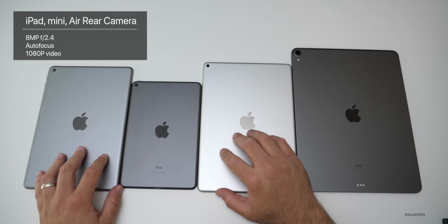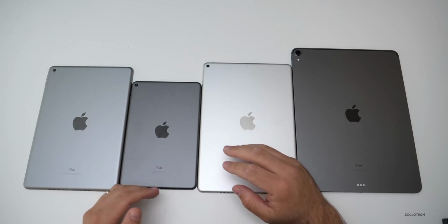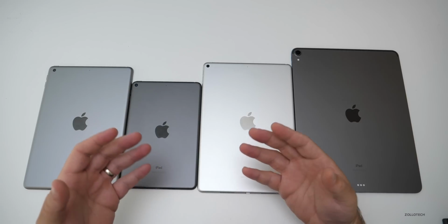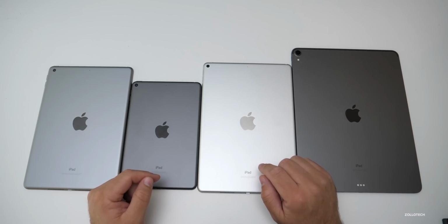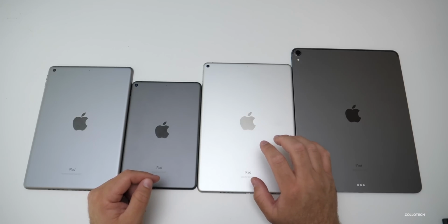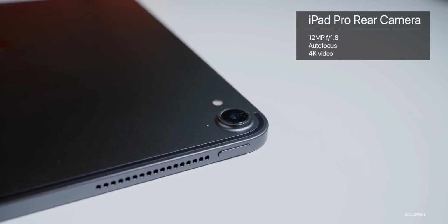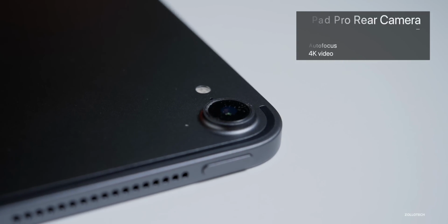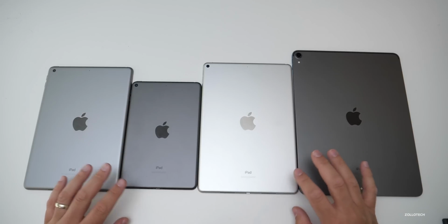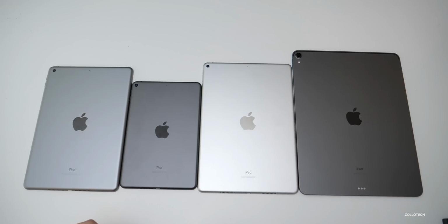They all do 1080p video recording as well, but on the Mini and the Air, they also have a wider color capture availability. It just means they can pick up more colors, but I don't know that you're going to notice the difference very much. On the iPad Pro, that's where you're going to see the biggest difference, because the iPad Pro has a 12 megapixel f1.8 camera with True Tone flash and 4K video. Here's a quick sample of all 4 of them just to show you what the picture differences are and also some video differences.